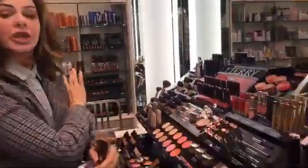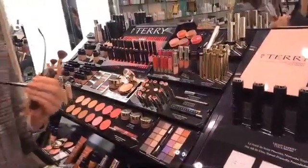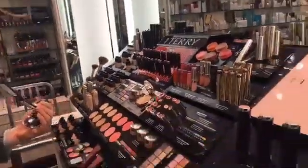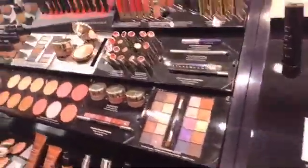By Terry, they do a load of stuff. She started Touche. She was the one who invented the Touche stick, and then she went off and did her own range, By Terry. And she's incredibly good on skin. So I've never bought any of her eye shades. I don't think she dominates in that field, but in terms of her skin, she really does.